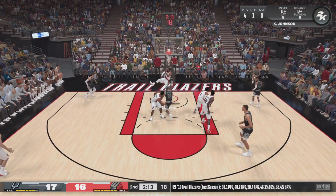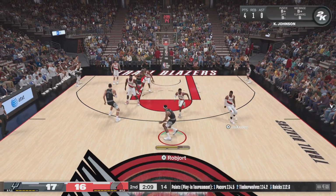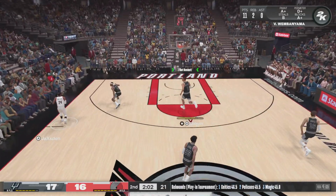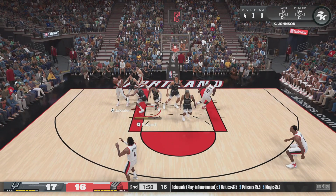And it's Johnson penetrating. And Miller with the block. Kicks it out to Johnson. And Jones has it in the corner. And a miss there on the triple. Yeah, that's a shame, because I'm not sure the defense will let him get a shot that good again very soon.